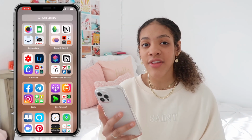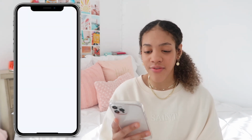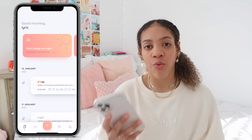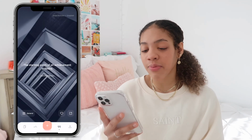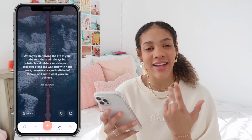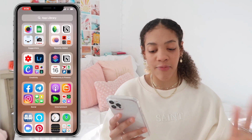Another app that I've really been loving on here is Reflectly. You guys have heard me talk about this in some of my recent videos, so I'm sure you know how it works, but it's basically just an online journaling app. My favorite part about it is the motivational quotes where you can just scroll through and get some motivation for the day. I absolutely love that. So that's another app I've been using a lot.